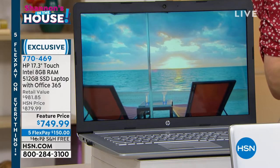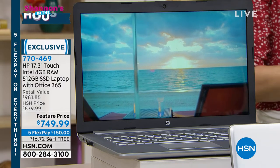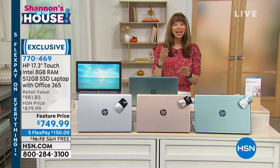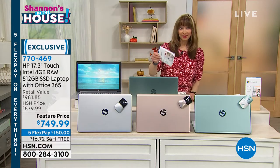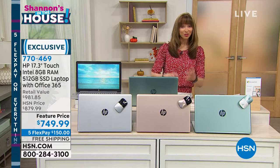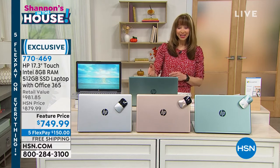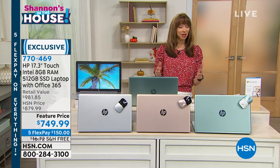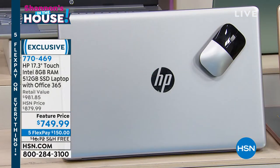So yes, Microsoft Office. Yes, you get a friend, kind of like calling a friend on that game show. You get your HP smart friend. You get a wealth of software. You get, of course, that Microsoft Office. You get the touchscreen. You get everything, and you get it at this feature price, again, anywhere around that $1,000, $1,100 ballpark. Let's just take you on a tour of what we have left in colors.